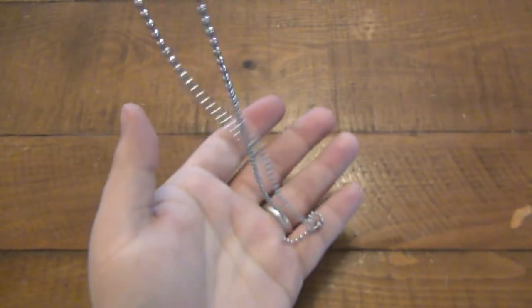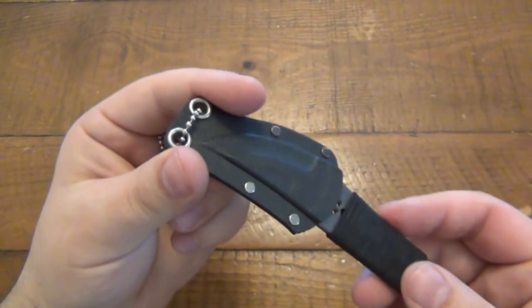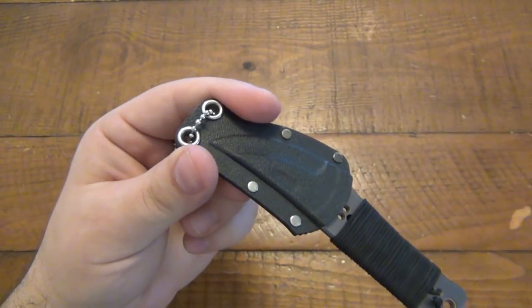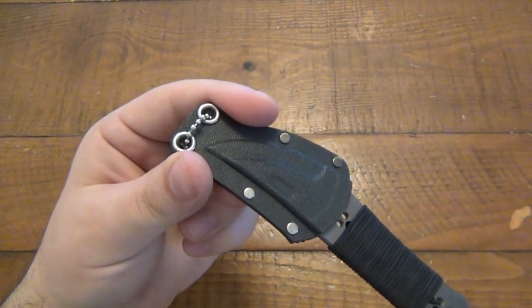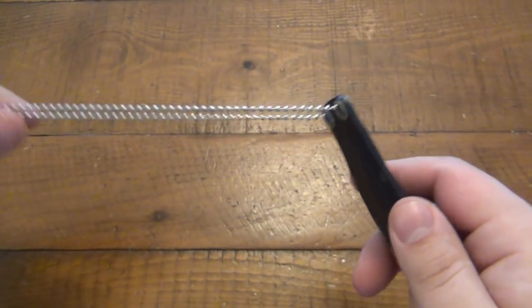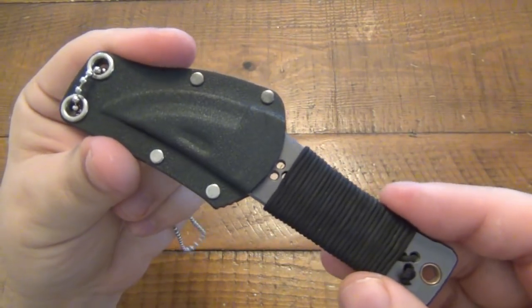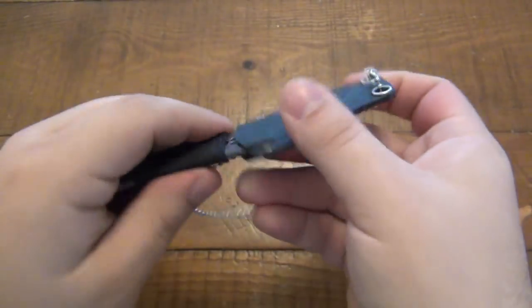First off, the ball and chain necklace did not come with it. I popped this on here so I can carry it right away. The day I got it, I wanted to make a paracord necklace for it, but I figured it'd take too long. I literally just had this laying around, so I popped it on. Carries perfectly on this. I don't know if eventually I'll switch to paracord or not. But anyway, the fitment, you know, it's okay.